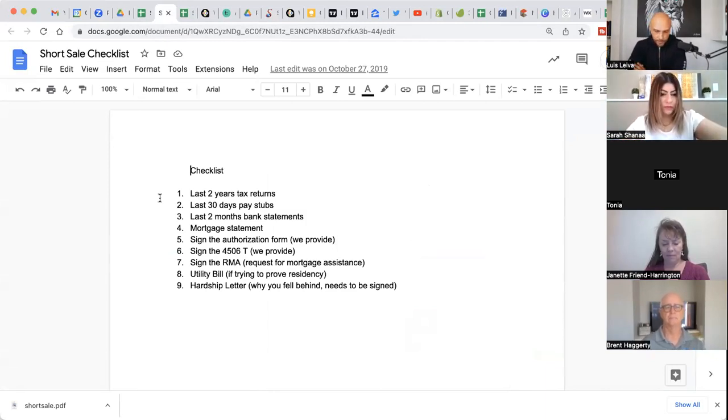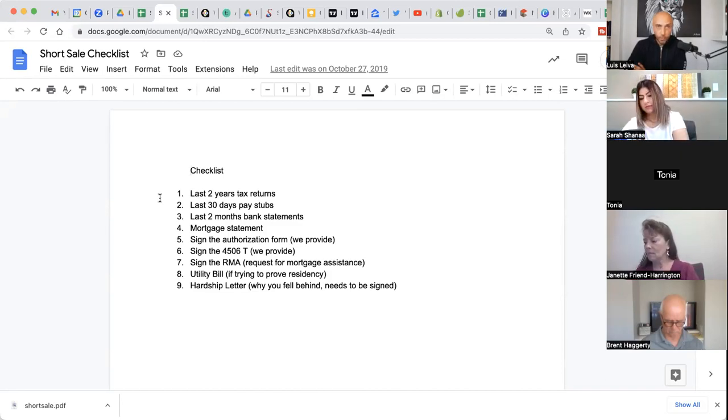The checklist would look something like this. In order to conduct a short sale, it's kind of like applying for a mortgage in reverse. If anyone here has any experience with what a mortgage application looks like, the lender is going to ask the client for 2 years of tax returns and bank statements. They're going to ask for all these things in order to qualify for the mortgage. So basically what you're going to be doing here is trying to reverse qualify them. What reverse qualification means is basically showing the bank that they don't meet the requirements anymore, that they can't afford it anymore. And just because your client makes a lot of money doesn't mean that the bank won't approve them for a short sale.